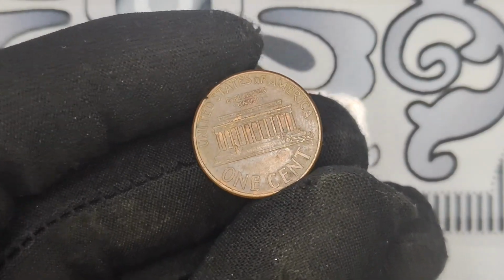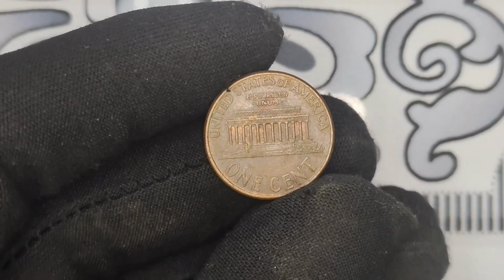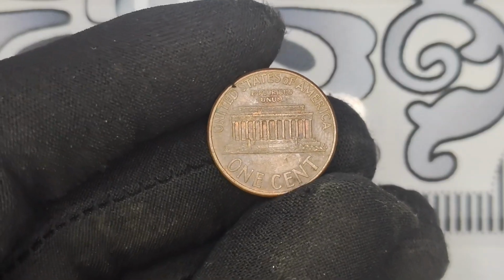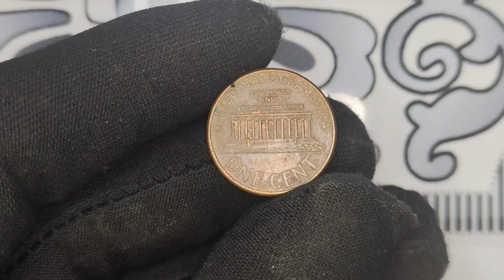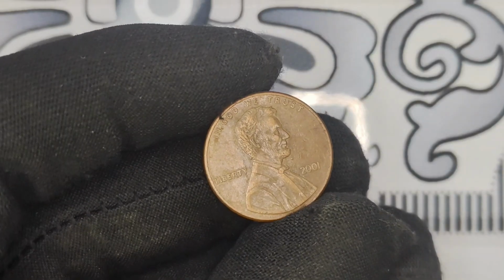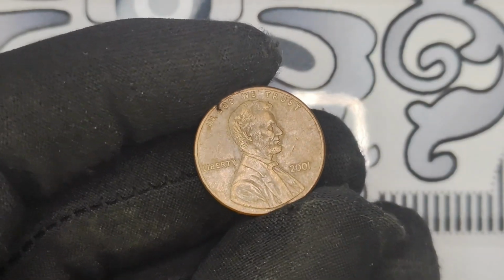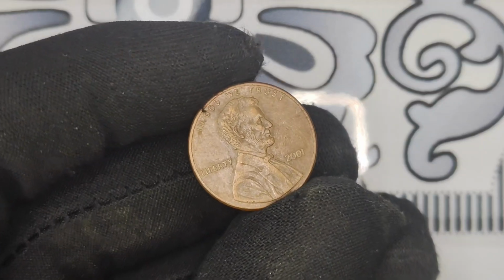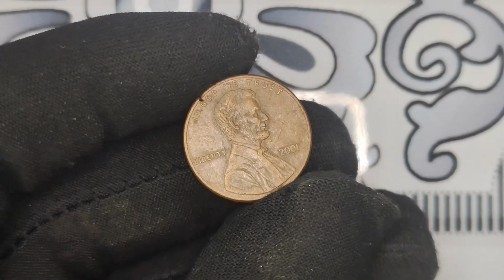You've found a 2001 no mint penny and you're wondering how to cash in. Well, there are several options for selling rare coins. You can take them to a local coin dealer, but you might want to get a few opinions first to make sure you're getting a fair price. Online marketplaces like eBay also provide a platform for selling coins, and some auction houses specialize in rare coins and can get you top dollar for your find.